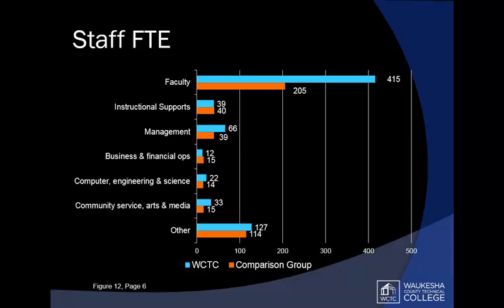So, staff FTE. This is one of the things that IPEDS does very simplistically, and as a result, it doesn't make us look very good. So, in staff FTE, the total number of part-time staff that you have is divided by 3, and that's considered full-time FTE. Most of our part-time staff are teaching much lower loads than that.